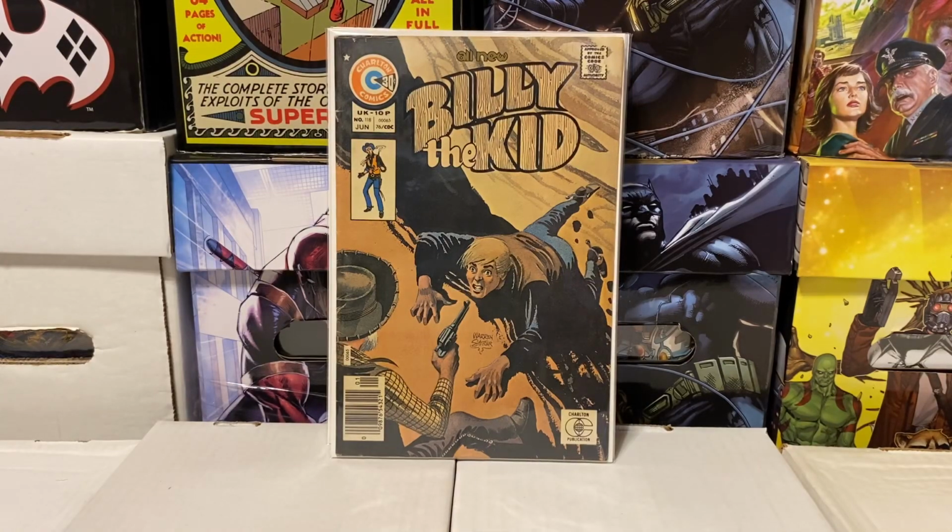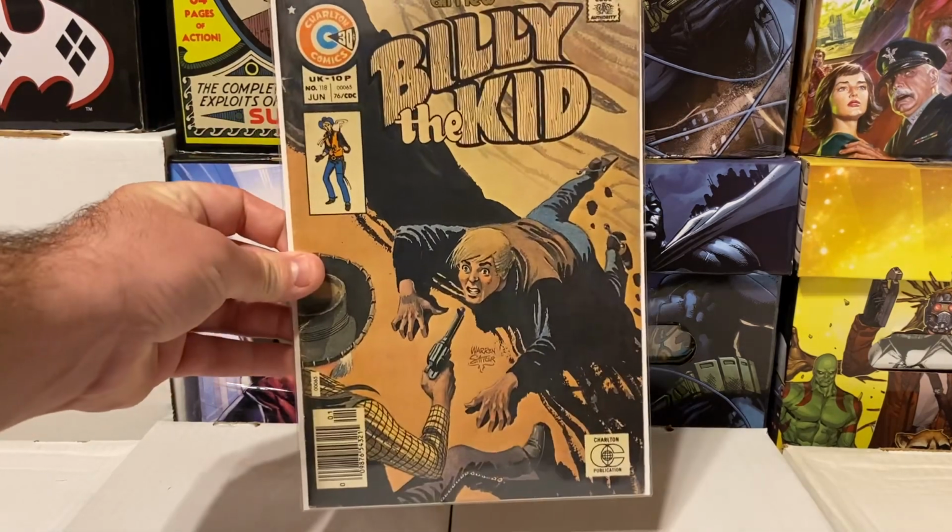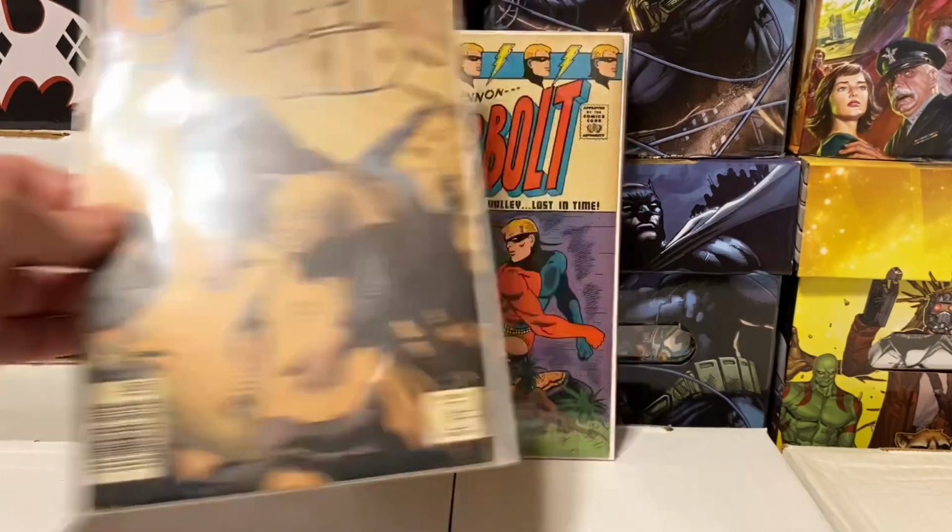We have some more Charlton comics. This is the All-New Billy the Kid, issue 118. I love my Western books. I had to grab this one. Not too bad at all.